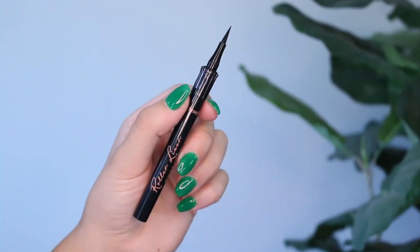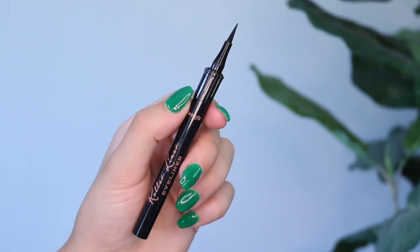The next item that I have in this favorites video today is the Benefit Roller Liner Eyeliner in black. I have been trying to find another liquid liner that is comparable to my Kat Von D tattoo liner, and this is the closest that I can get so far.